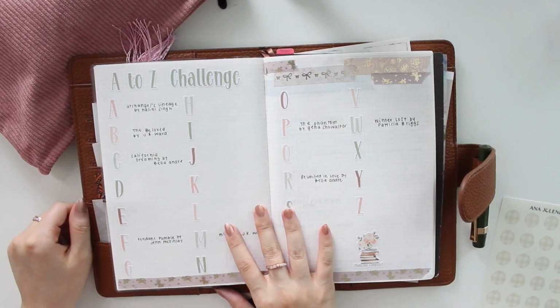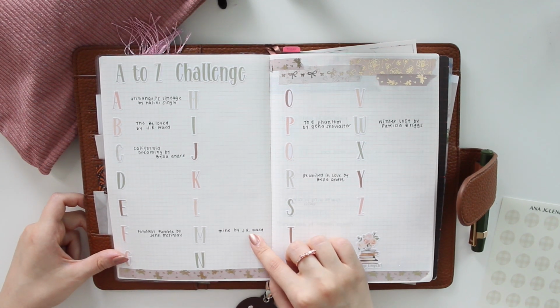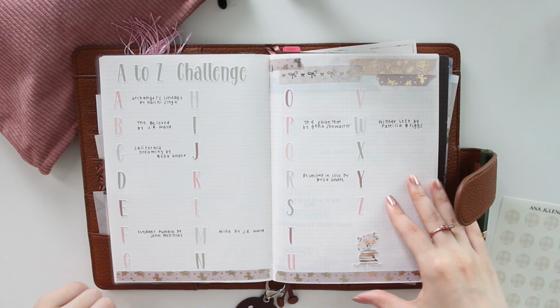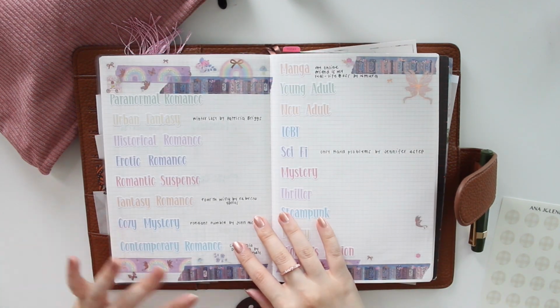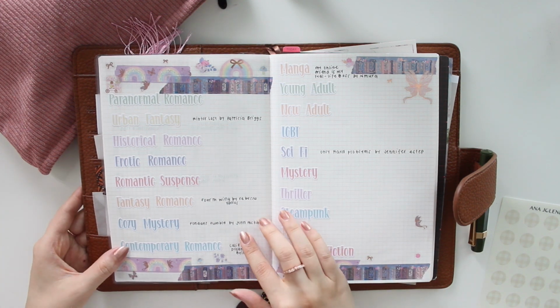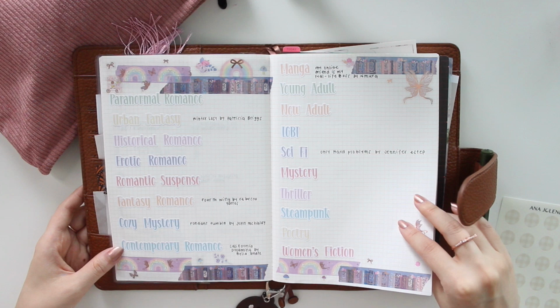And then similarly, I have the A to Z challenge. Again, this is another sticker sheet in my shop. And basically here, I'm reading a book for each letter of the alphabet. So I can add a few more there. And then the last yearly spread that I have here is the genre challenge. So you have all the different genres, and I'm trying to read a book per genre.